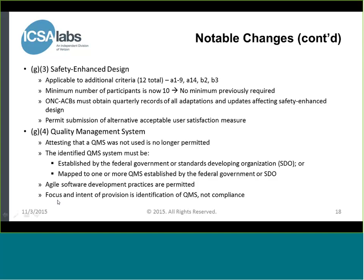With Quality Management System G4, probably the biggest change there is that previously in 2014, you could state that we don't use a QMS. It was a full disclosure requirement, so just simply saying you didn't use a QMS was still enough to meet that requirement. That is no longer permitted. You must use a QMS going forward.